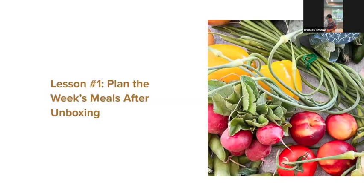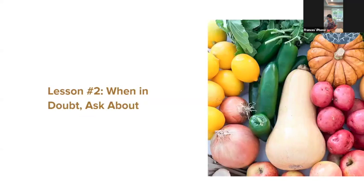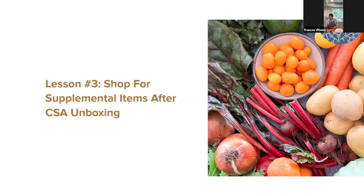For instance, this is a very quick recap. Frances already talked through this, but planning the meals after you unbox your CSA for the week, asking about ingredients that you're not familiar with, so farmers know what they're growing. They're happy to share that with you. And then shopping at the grocery store or market after you've got your CSA in hand.